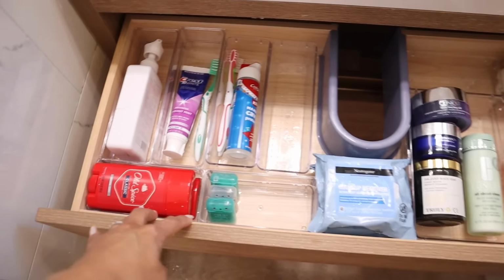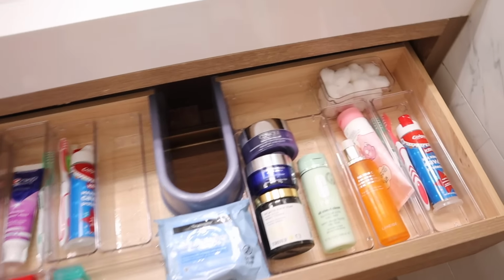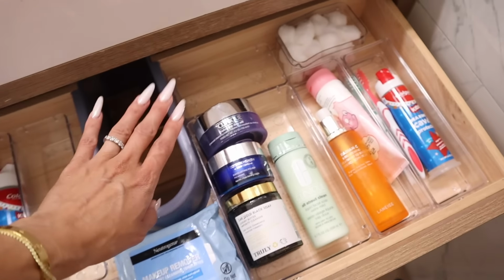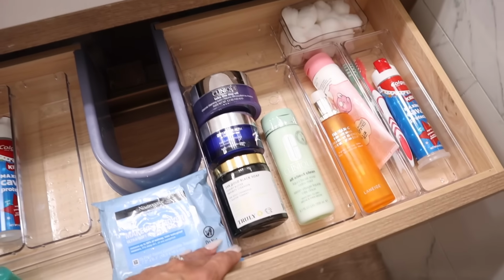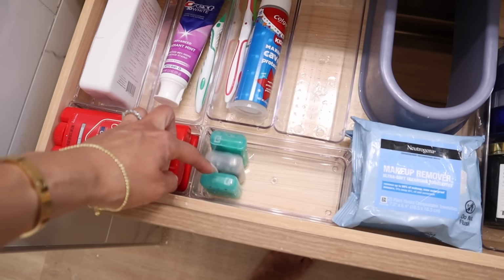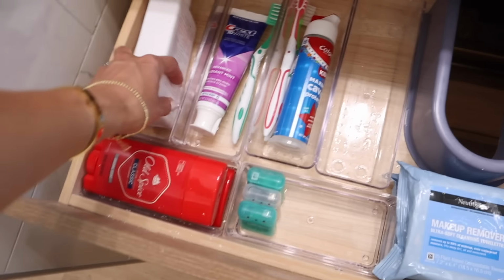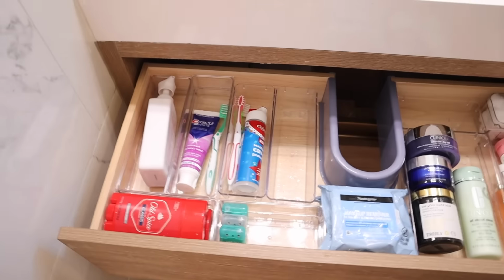Okay guys, so now that I have this clean and organized, I know exactly what I'm running low on. So I'm gonna put that as part of my order for the delivery. I just have some face scrubs and makeup remover, and then I have extra kids' toothbrushes. Sometimes they like to brush their teeth down here. And then some floss. And this is my husband's side, so he's got his deodorant and then his face cleaner. So I am going to put in an order.